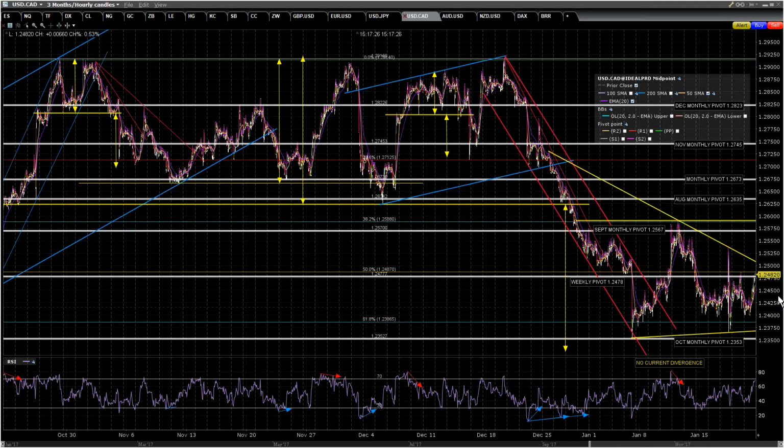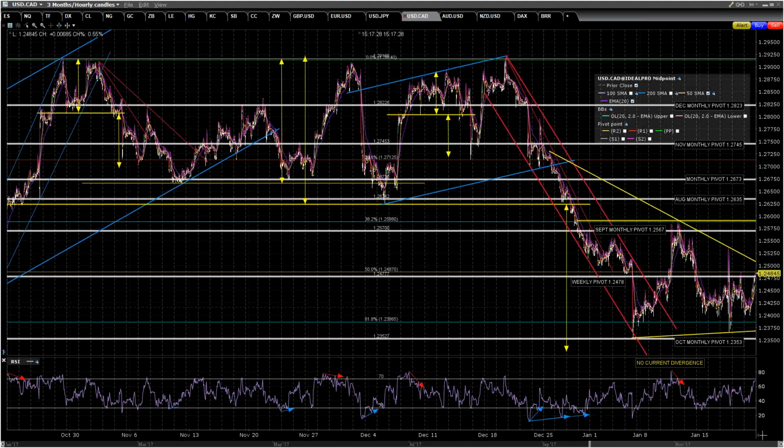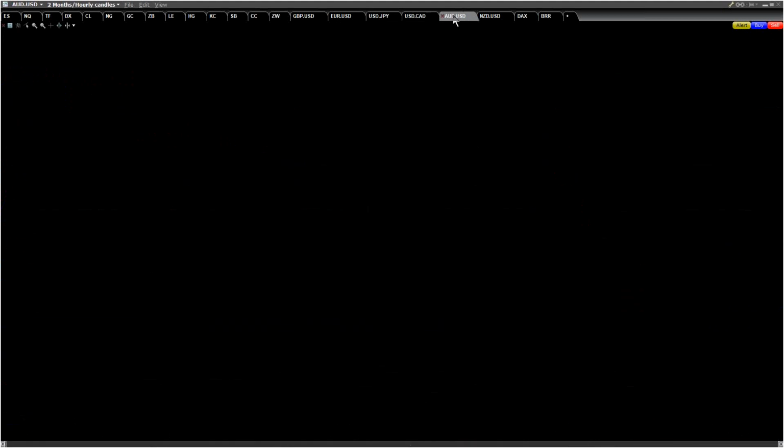CAD, I'm still working this possible triangle here. Sooner or later, I'm expecting this to break down and make the full double top target at 1.2325. Hasn't made that yet. Finding resistance at the weekly pivot at the moment, but obviously that's only the weekly pivot for today. Declining resistance is the main one, the triangle resistance, and that's currently a shade over, well, that's 1.2505. So watching that for resistance.